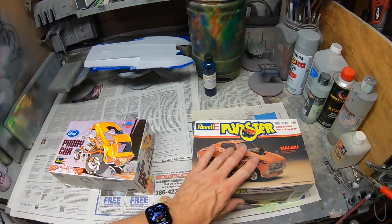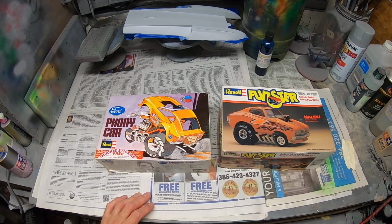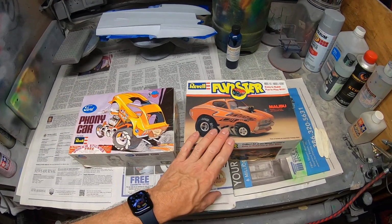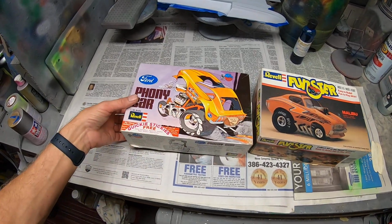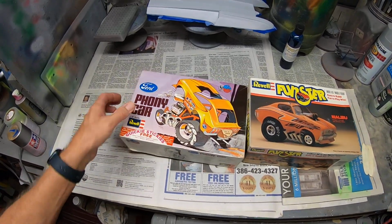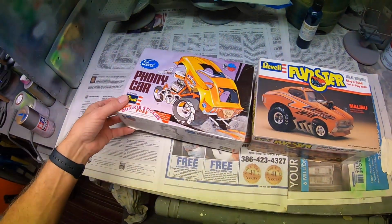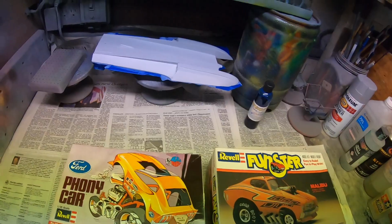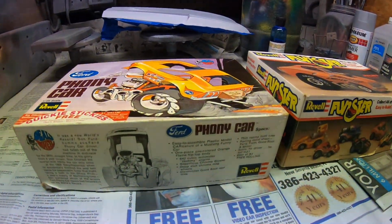And then we got these two Deals kits, the funny cars, and these are some of the harder ones to get. This is a reissue, the Funster, the Malibu, and then of course the Ford phony car, which is the Mustang. I really like these. Let me see if I can get the box open here. Hang on a second. I'm trying to hold the selfie stick, so hang on 2 seconds.